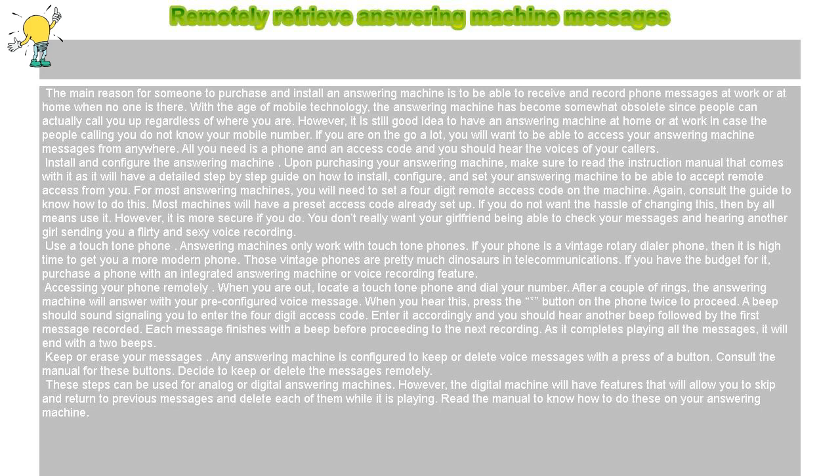Decide to keep or delete the messages remotely. These steps can be used for analog or digital answering machines. However, the digital machine will have features that will allow you to skip and return to previous messages and delete each of them while it is playing. Read the manual to know how to do these on your answering machine.